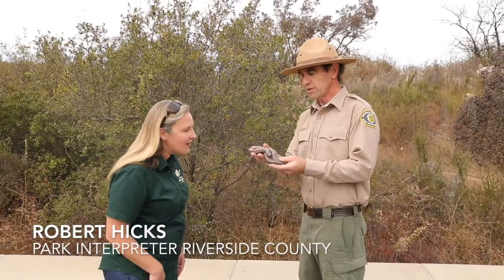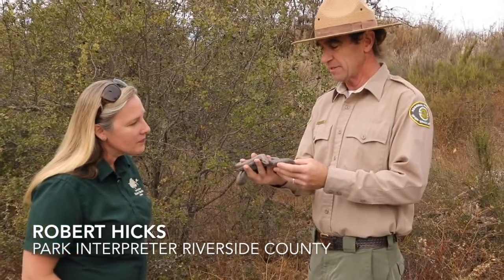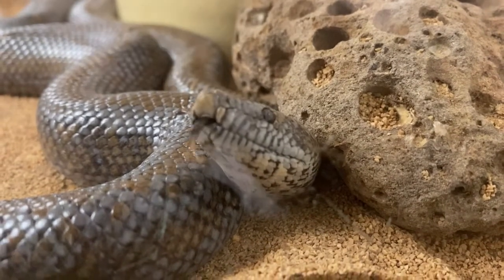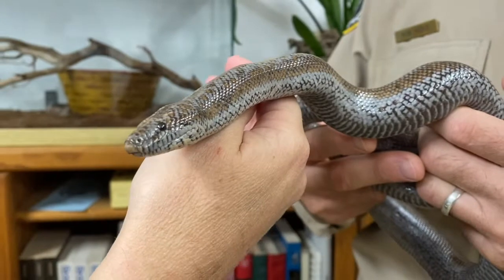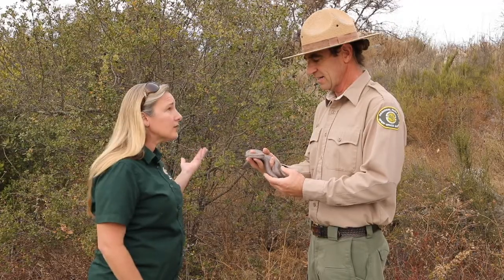Well, this is a rosy boa constrictor, and she's one of the many species of snakes that lives up on the Santa Rosa Plateau, and she's a rescue animal that is unable to go back into the wild because she wouldn't be able to survive on her own. So she helps us with education programs here at the Visitor Center. Oh, cool. And snakes like a rosy boa would live up here at the plateau?